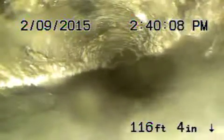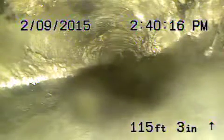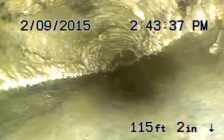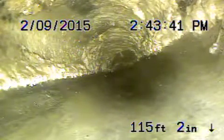Okay, let's see. Look at the grease buildup from the belly. Okay, let's pause this over here and locate the spot. You can see the sludge and grease buildup due to the belly in the line. Okay, we've located this inside of the driveway. You can see the buildup of the sludge.